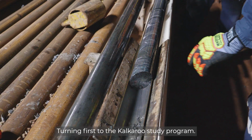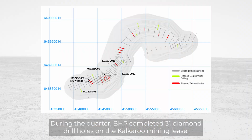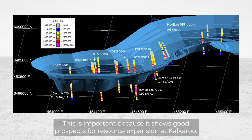Turning first to the Kalkaroo study program, during the quarter, BHP completed 31 diamond drill holes on the Kalkaroo mining lease. Several of these drill holes had potentially economic grade intersections that were outside of Havilah's conceptual open pit design. This is important because it shows good prospects for resource expansion at Kalkaroo.